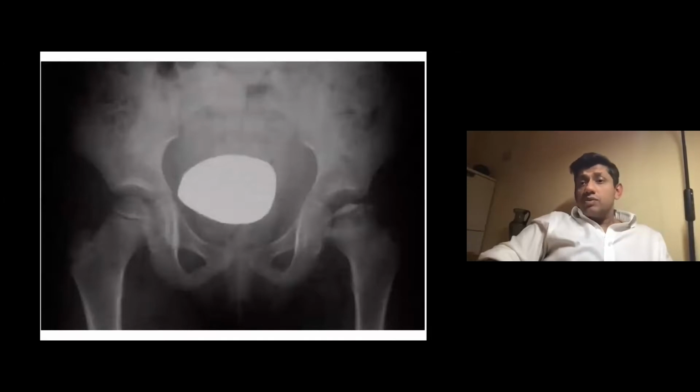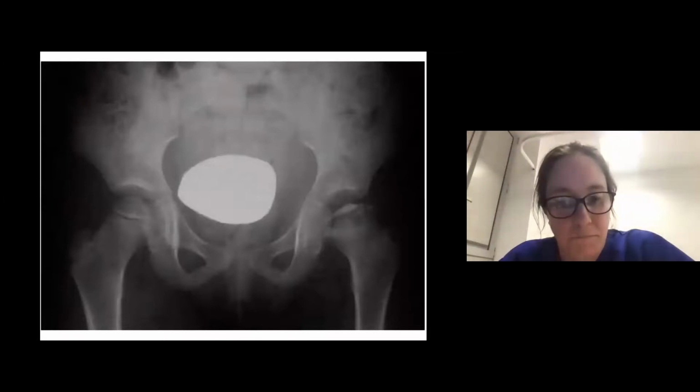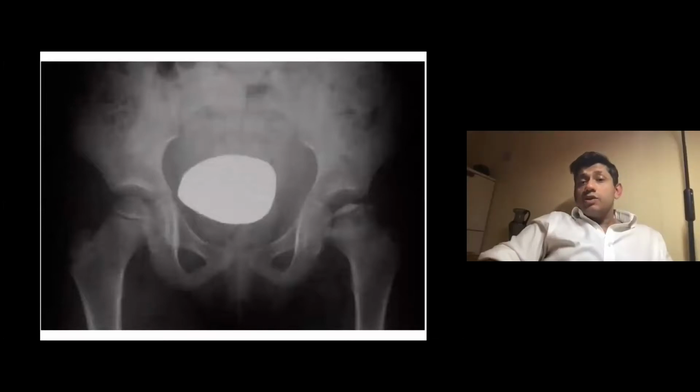Is he systemically well? Yes, completely, yeah. Right. And so it sounds like this is clinically also a head at risk. So he's got progressive loss of range of movement. It sounds like he's got an adduction contracture.